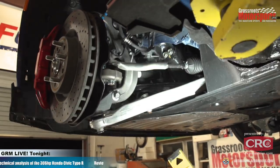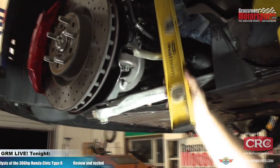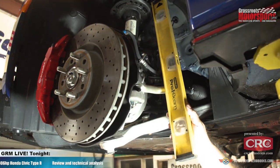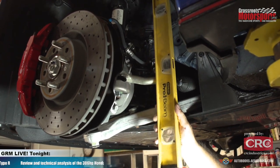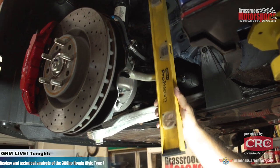Okay, so in a traditional strut car, you've got the strut that comes down straight like this, and you've got a hub hanging off the strut. So when the car turns, the whole strut has to rotate. So what ends up happening is you've got what's called a scrub radius that's created.